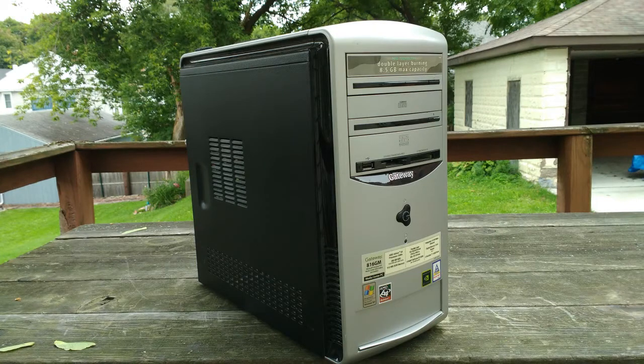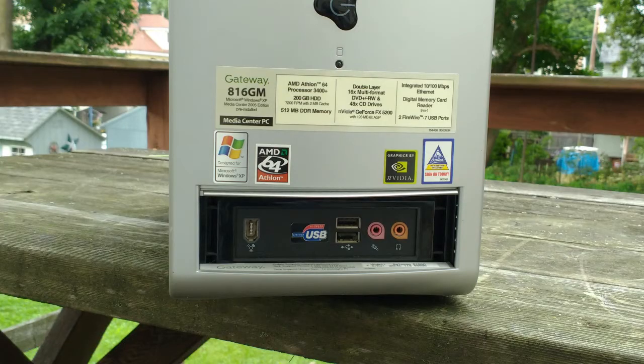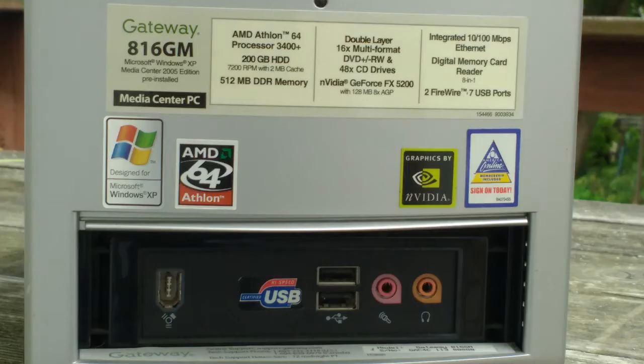It's getting dark in the backyard studio, but there should be enough light to document this puppy. It's a Gateway 816 GM, and we can date it just from the stickers. Windows XP, 200 gig hard drive, 512 megs of DDR memory, AMD 64 Athlon 3400 plus CPU, and most telling, America Online. The FireWire port says this might be something extra special.